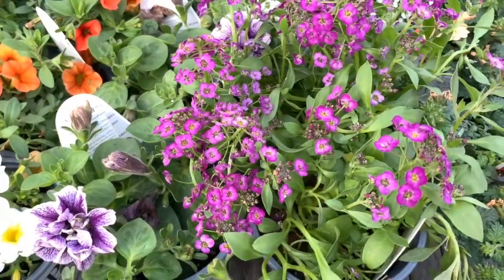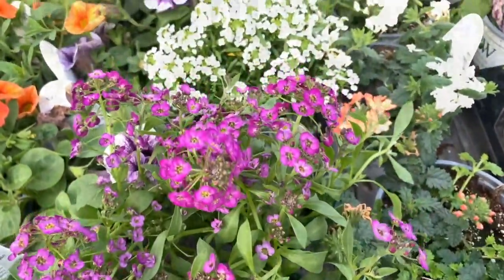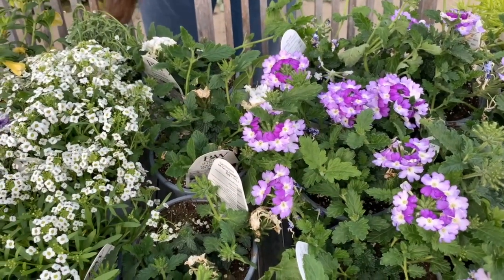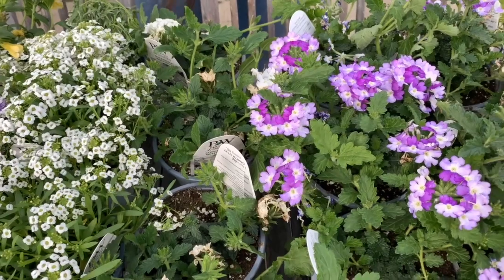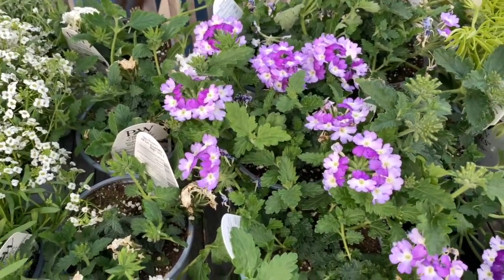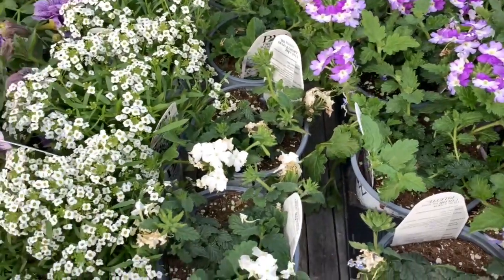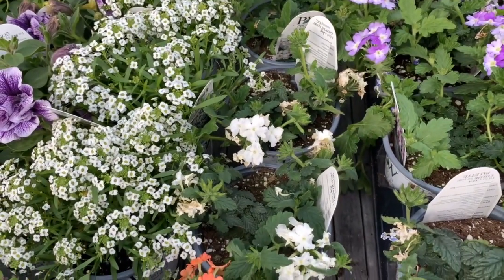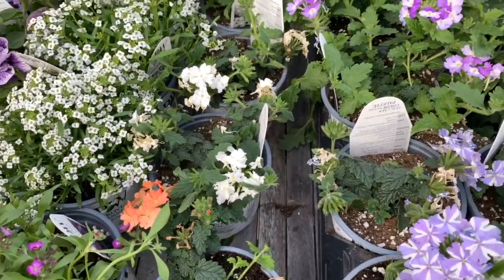These also have a wonderful fragrance to them. So moving over, we have our Super Beanas, and they're a fun annual because you can use them in a bunch of different kind of settings. They do great in the landscape, they do great in containers, they have a mounding habit, but they can also trail over. So we have a selection here.